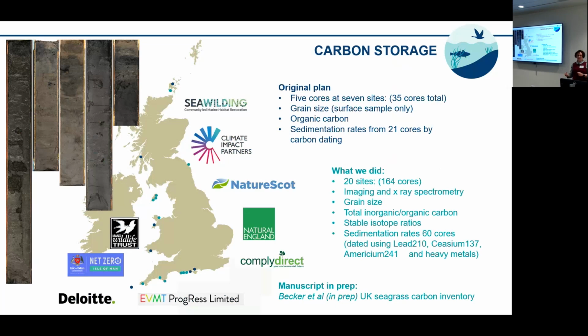We changed the dating of the cores for the sedimentation rate to try and use radionuclides and heavy metals, which depends on where around the country, what you can use depends on where around the coast it is. But we think that's more effective than the carbon dating. And also it's proving tricky and something that people are really desperate to get information on. It's a bit of a gap at the minute.